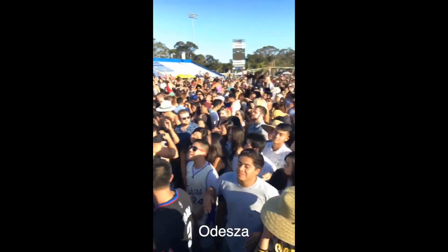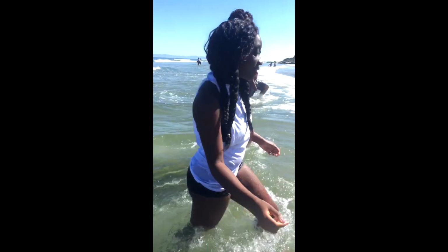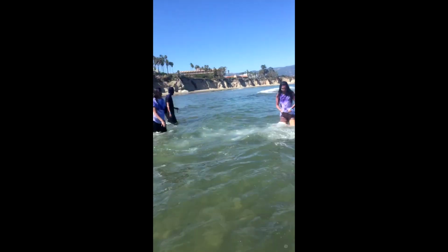We also celebrate things like Holi, India's festival of colors. And at the end, we wash off in the ocean. The Undie Run is also something that we do quarterly. It's where all the students meet in the middle of campus, strip down to donate all their clothes, and then run basically naked through campus and then Isla Vista, where we end up usually in the ocean.